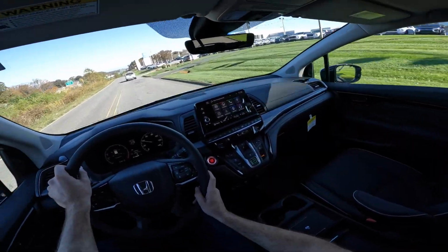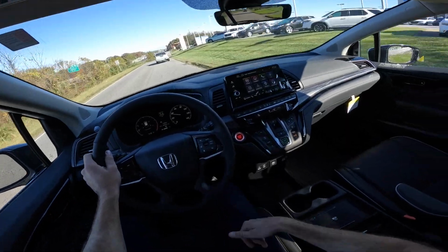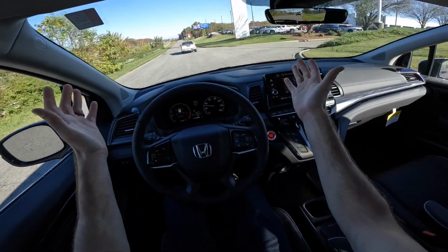But a nice place to be. It seems like a great daily driver commuter and something that is going to be very reliable. So let's hop into the Kia Carnival now and see the differences.